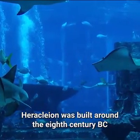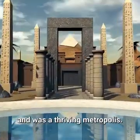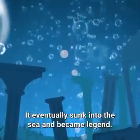Heraklion was built around the 8th century BC and was a thriving metropolis. It eventually sunk into the sea and became legend.